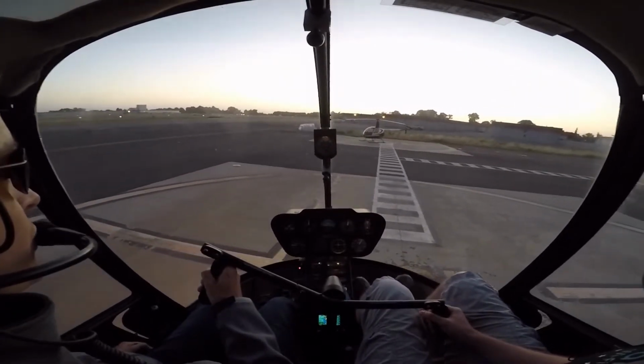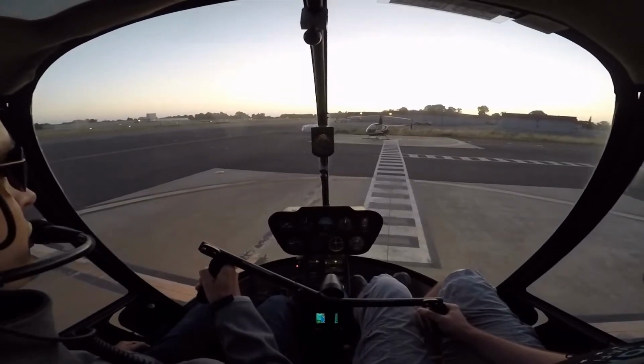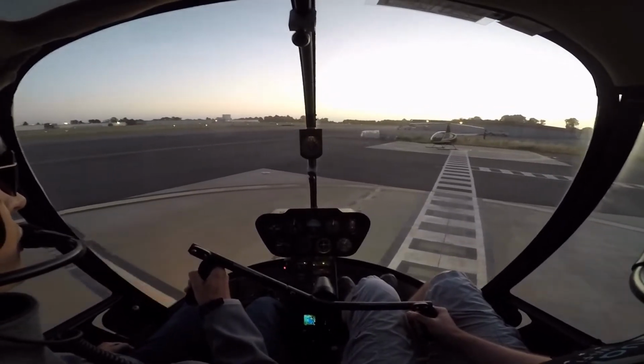And it's easier to move forward with, or it's easier to hover when you have the winds.